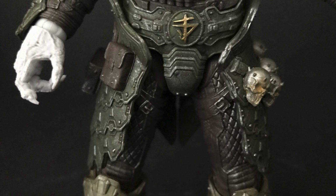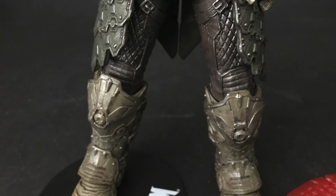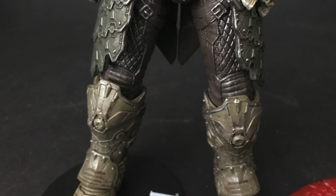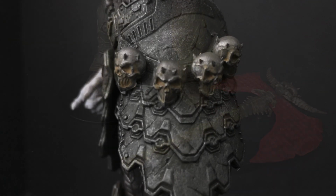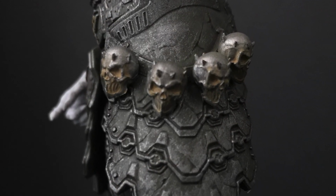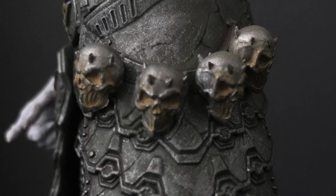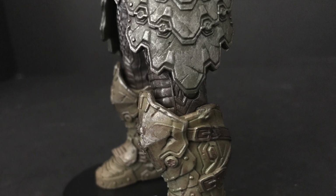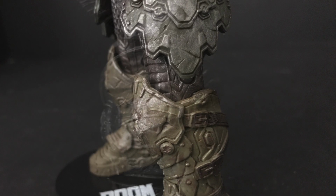Every time they got monsters or demons, they just execute it so well, right down to just the gunmetal brushings, just everything on this guy. He's a heavy, hefty figure, and he does come with an accessory, which we'll check out in just a second. But even looking at the skulls, there's paint on the skulls, and there's a little bit of accentuation of paint, some copper or something on this that really makes it pop. Down to his boots, his big, thick, chunky boots.